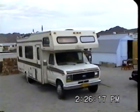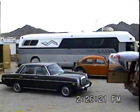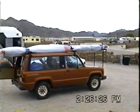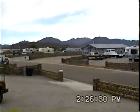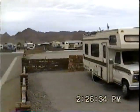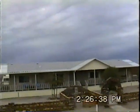Well, here we are back in Yuma, back on Mom and Bill's lot. There's their motorhome over there. Trooper, this whole neighborhood is a bunch of RV lots. And here's the storm we fled from. Looks like it's following us over.